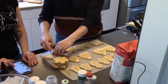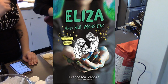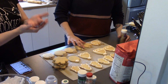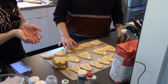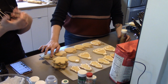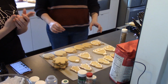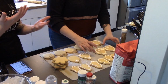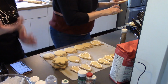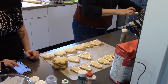So it is kind of a thing where if you have a good cover, it really helps to sell your book. Eliza and Her Monsters too was an interesting one because it was about a comic book artist, so it was a real life girl holding these drawn characters in her hand. It really helped to give a glimpse into what the book is about, where it's a girl that, like I said, is a comic book artist and she's drawing. I really love clever covers, I guess I should say.